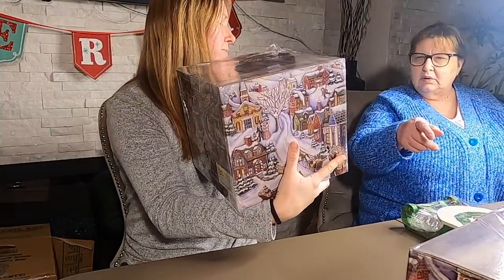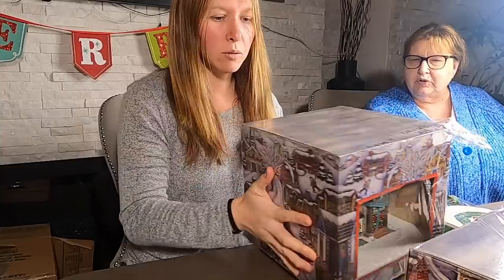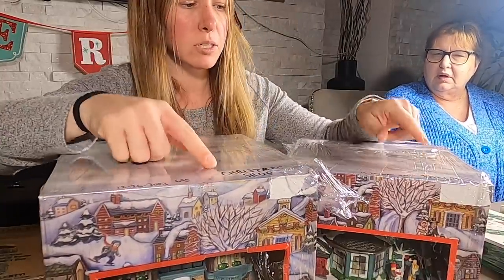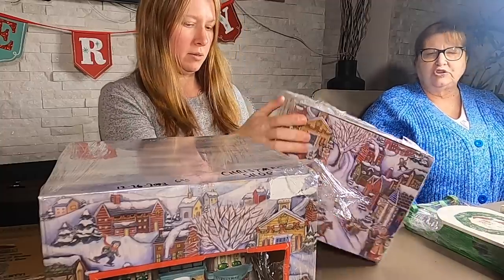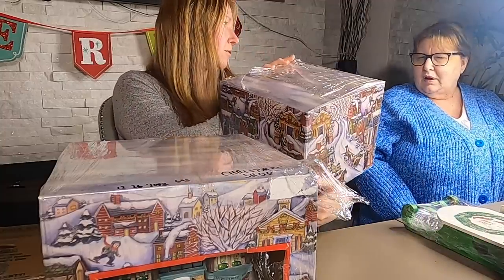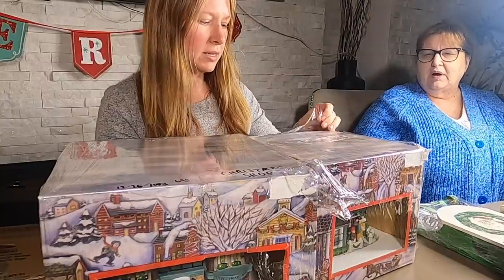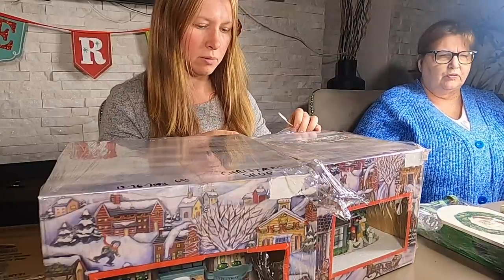What's in it? It's a Christmas. Oh, wow. It's too bad we didn't open it. Is that one the same? They're all brand new. Yeah, this one says bakery. This one says Christmas shop. Oh my gosh, there's a whole bunch of them. Did they wrap them themselves or did the store wrap them? I think that's saran wrap. Everything's saran wrapped.